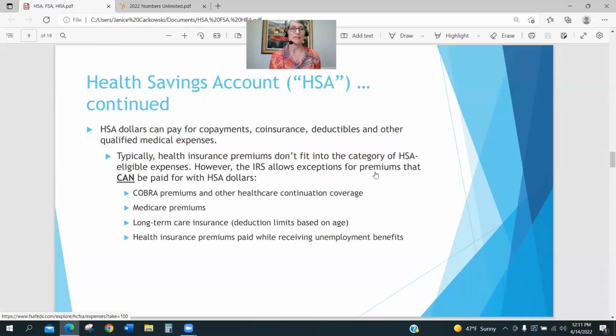Health savings account dollars can be used for co-payments, for co-insurance payments, for deductibles, or again, that broad list of qualified medical expenses. Typically, your healthcare insurance premiums don't fit into that. They don't typically fit into that. However, the IRS does allow certain premiums that you can use your HSA dollars for.